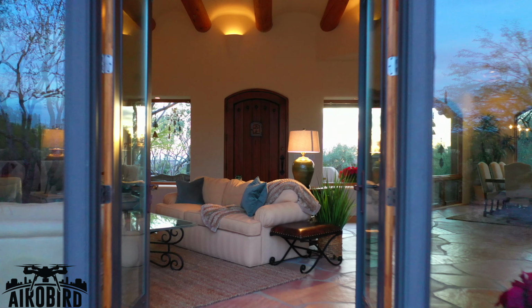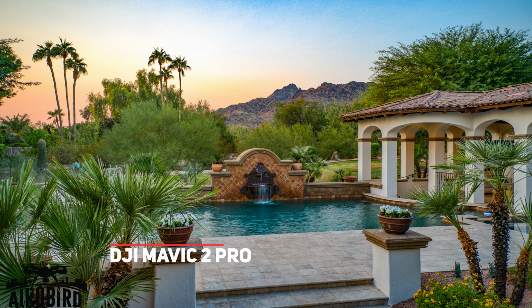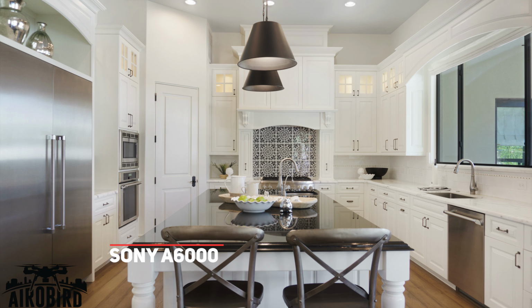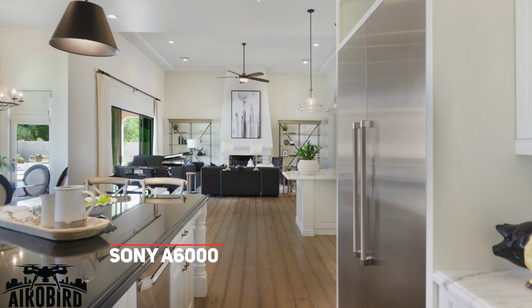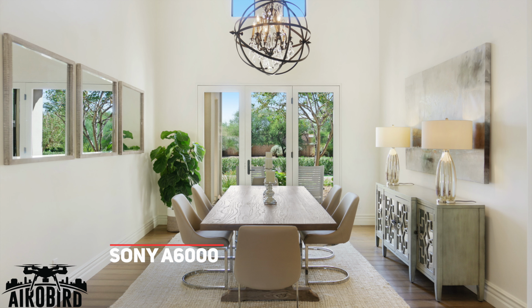The reason why the Mavic 2 Pro is my favorite drone for shooting real estate is because it has an amazing Hasselblad camera that shoots incredible photos, and it has an excellent video camera which shoots 4K at 30 frames per second. For shooting my interior photos, I use a Sony a6000. It is a pretty cheap camera, and in my opinion, Sony makes some of the best cameras out there. And for shooting video, I use a LUMIX GH5. LUMIX, it's also considered Panasonic GH5, so you can call it either one.